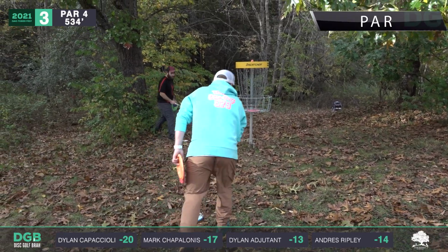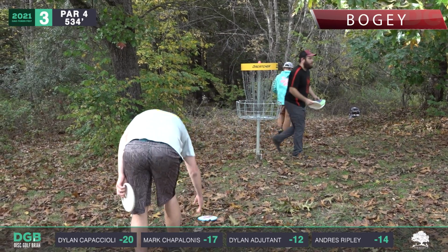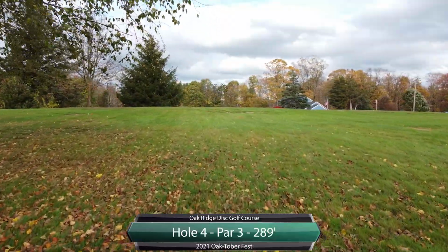Andres connects for his birdie. That's going to feel good. Fortunate bogey out of Dylan A. And another solid birdie out of Dylan C. Absolutely. You can just see the advantage he had on this drive.